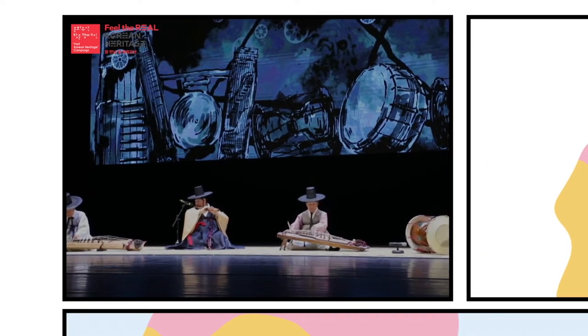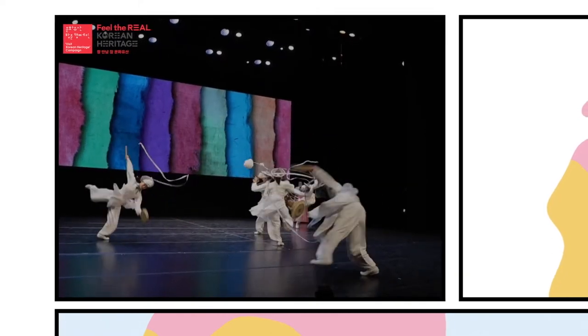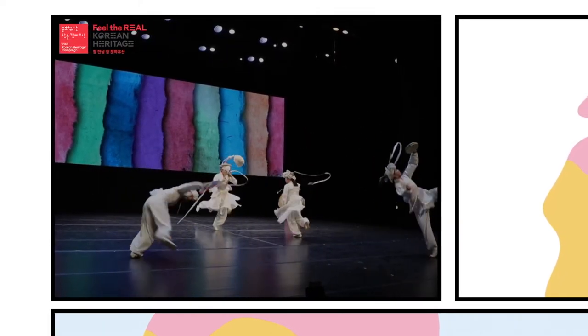Korean heritage route, folk music route. There are trip courses that bring you on a journey through K-sounds.